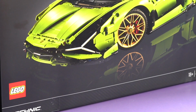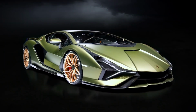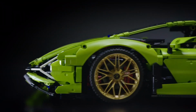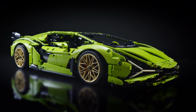Alright, at $350 in the US, this is Lego's most expensive car set ever. And in my opinion, it's also the best looking car set they've ever made. Because damn, look at that. The Sián FKP 37 is Lamborghini's fastest hypercar ever. That was a limited run hybrid machine that sold out even though it was priced at a whopping $3.6 million US. And yeah, there were only 63 of the actual Siáns made. But hey, don't worry in case you missed getting your hands on the actual car, because the Lego version just went on sale this June 1st.